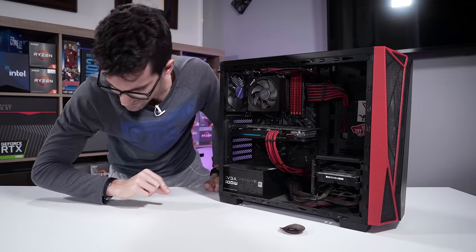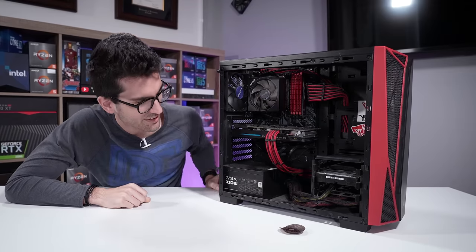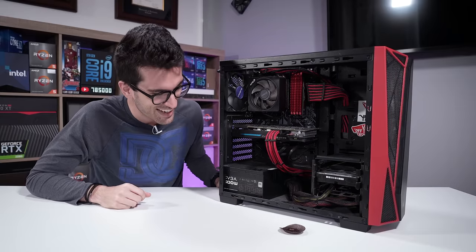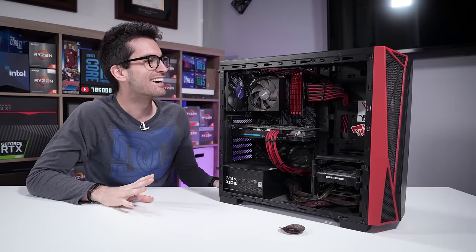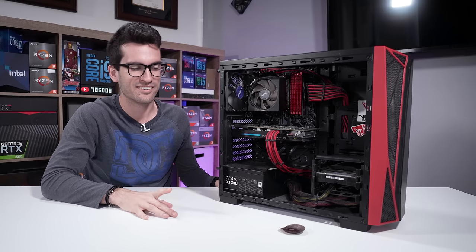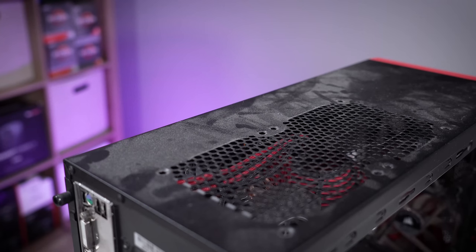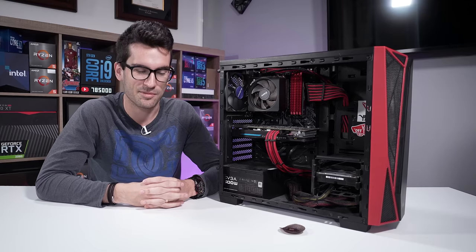Is this a Reese's cup wrapper? Oh, who knows how long that's been in there. What the heck? That's the first time I've seen a candy wrapper in a computer before. I just noticed that. It's been in there since I picked it up. Oh, wow. Well, if that's not a testament to how desperately this case needs a deep cleaning, I don't know what is. I hope you will enjoy this one. It's gonna be a pretty sweet transformation, so be sure to stick around.